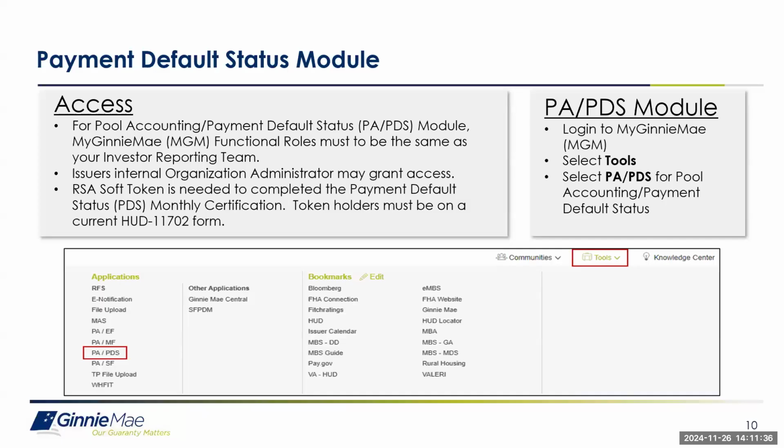For Pool Accounting Payment Default Status module access, my Ginnie Mae function roles need to be the same role as your investor reporting team, which your internal org admin grants. This access is needed for the PDS monthly certification. An RSA soft token will be needed. RSA token holders are required to be on the current 11702 form.